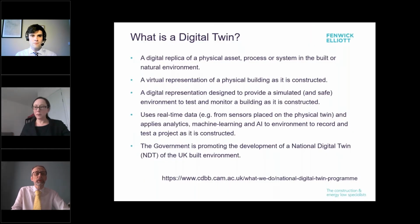Stacey's also helpfully provided us with a definition of a digital twin. And it's important to remember it's not just about construction. Heidelberg University Hospital has a project about the digital twin of the heart. What they want to do is make use of digital twins to improve the way they treat patients, to treat them in a more targeted way.